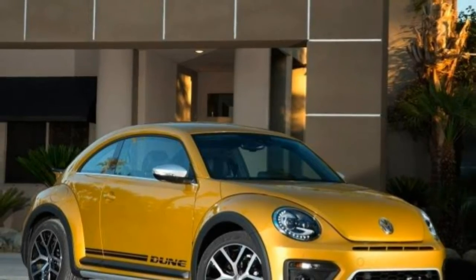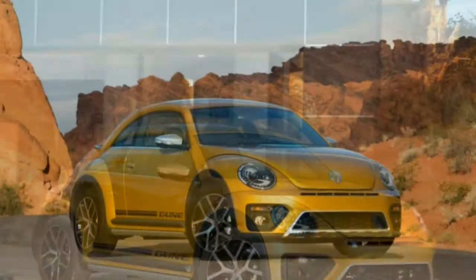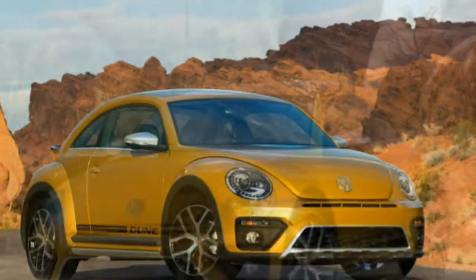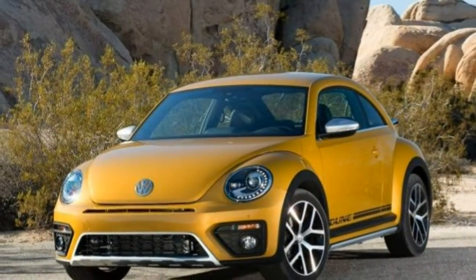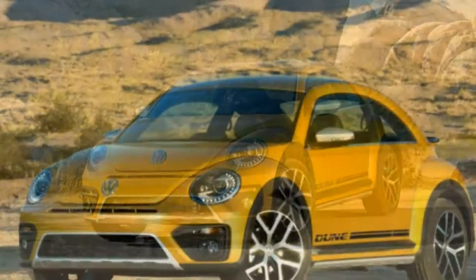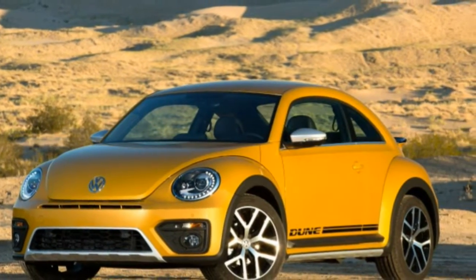Driver aids. A rearview camera is standard, and blind spot monitoring and rear cross-traffic alert systems are available. That's it. Forward collision warning, automatic emergency braking and lane keeping assist are not offered.